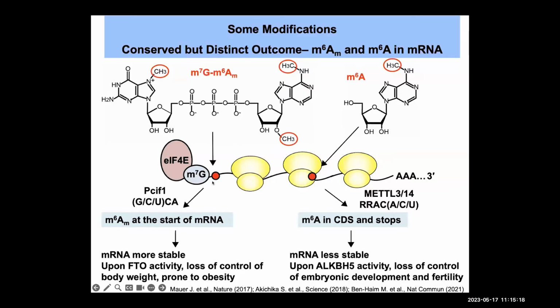In the first case, when methylation occurs near the start, it will make the messenger RNA more stable. In contrast, when the methylation occurs in the coding sequence or the stop, the messenger RNA is less stable. And when this methylation is removed by an eraser, it will confer the loss of control of cell body weight, and the organisms tend to become obese. But in the other case, when this methylation is removed by another eraser, it will lose the control of embryonic development, and the organisms will lose the control of fertility. So the outcomes are quite different.